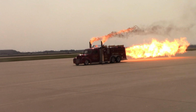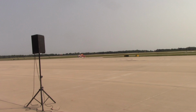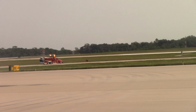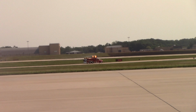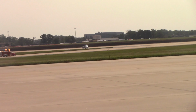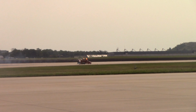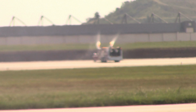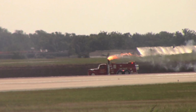More than an F-15 fighter jet. Pounds of thrust coming out the back end of that 1940 Ford fire truck.